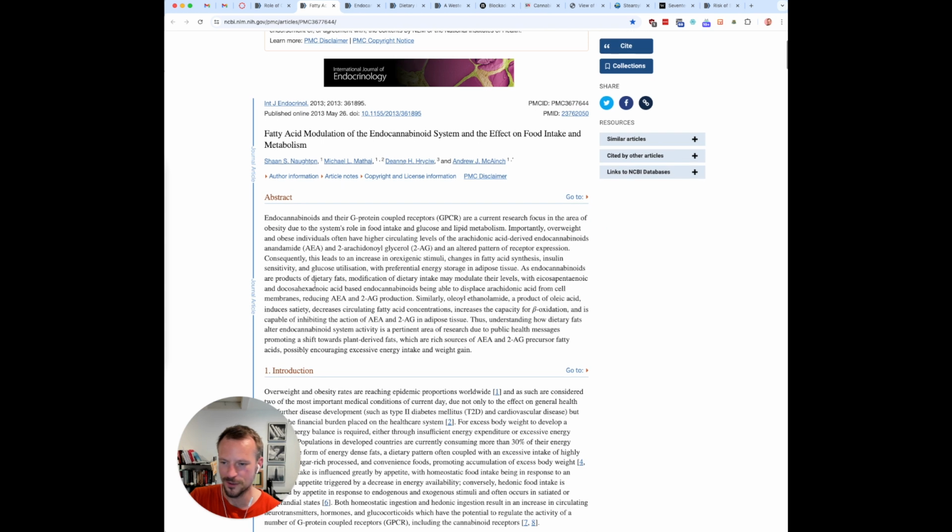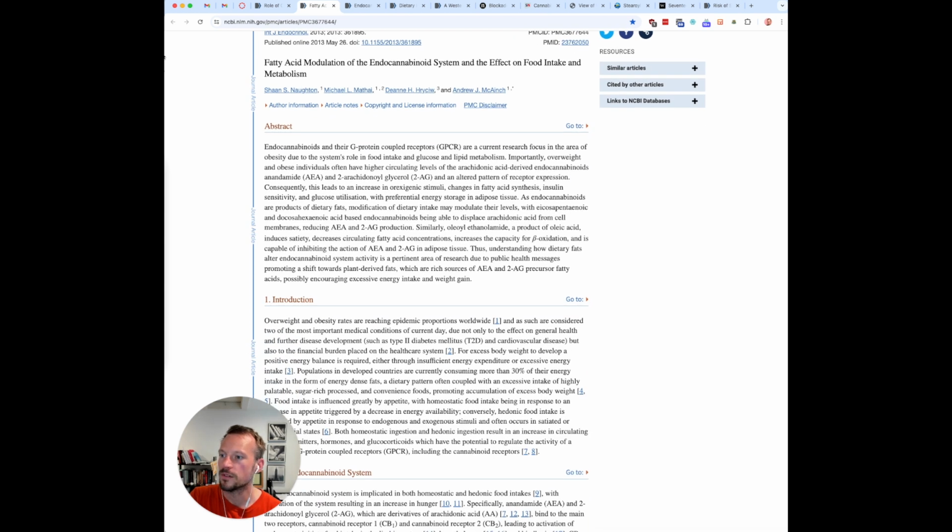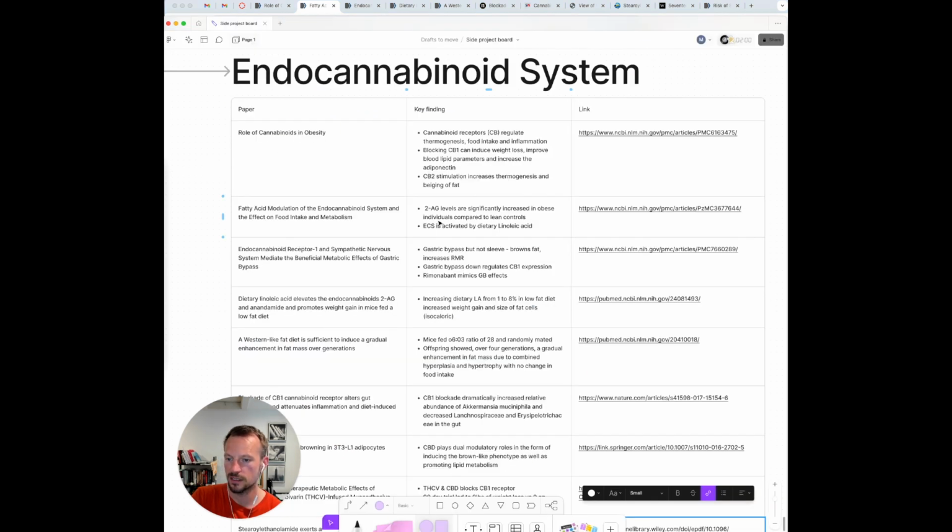I'm not going to say it right, but we've discovered in this paper that in obese individuals, you have much higher circulating endocannabinoid activators, let's call them, than in lean people, and that your endocannabinoid system is activated by dietary linoleic acid. So fundamentally, AEA comes from arachidonic acid, and then above that, linoleic acid in the diet, which is your safflower, your sunflower, your soybean oil, your canola oil.